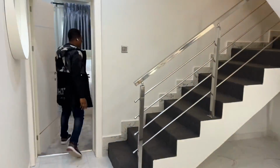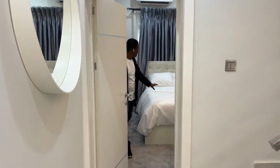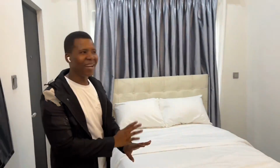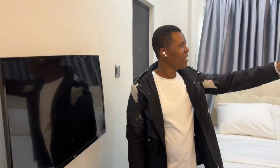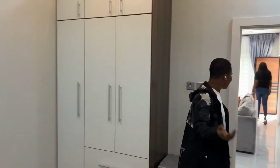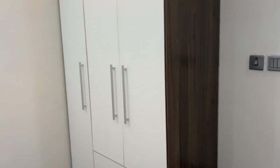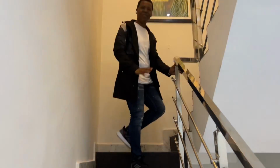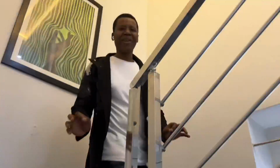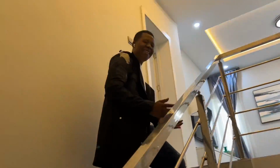Wow, this is the first room downstairs. You can call it children room, visitors room. Just give it out to anybody you want to give it to. It comes with toilet and bedroom, and also this beautiful wardrobe. Come with me as I walk you upstairs. Looking at the staircase, you can agree with me, it's very beautiful. This is what Landway can do. We believe so much in quality, and that is what we are giving you. The location is beautiful, the house is beautiful, and the price is also okay.